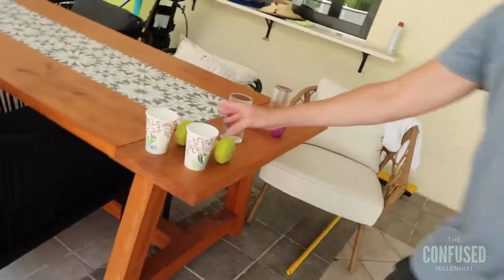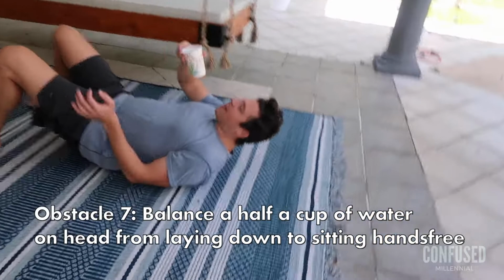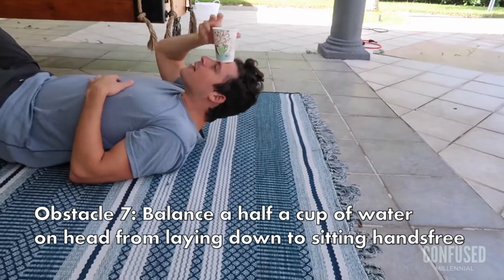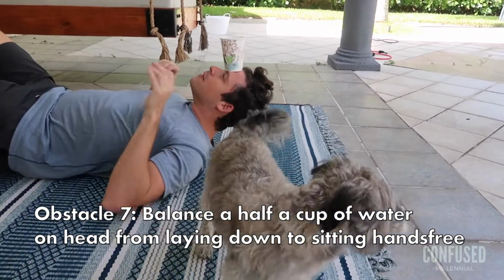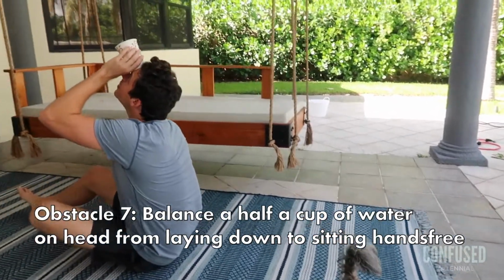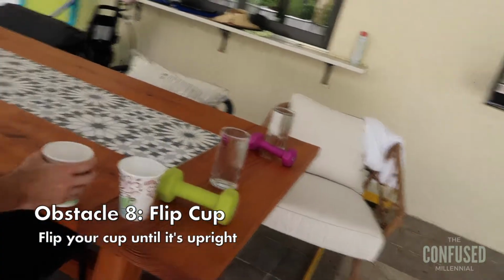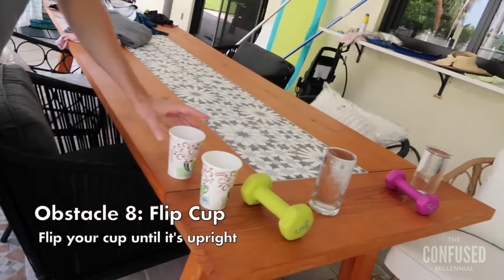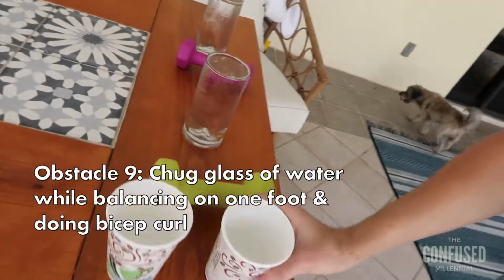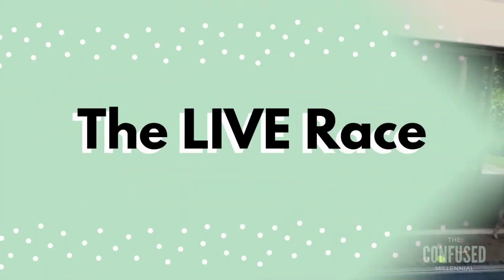You will grab a paper cup of water. It's half full of water. You will lay down on the floor, placing the cup of water on your forehead, and then you will have to try to go from laying down to sitting up without using your hands or spilling any water. After that, you will come over to the table, you'll dump out your cup of water, you will do some flip cup. Once your cup has been fully flipped, you will chug a glass of water. You will then chug a glass of water while doing bicep curls on one leg.